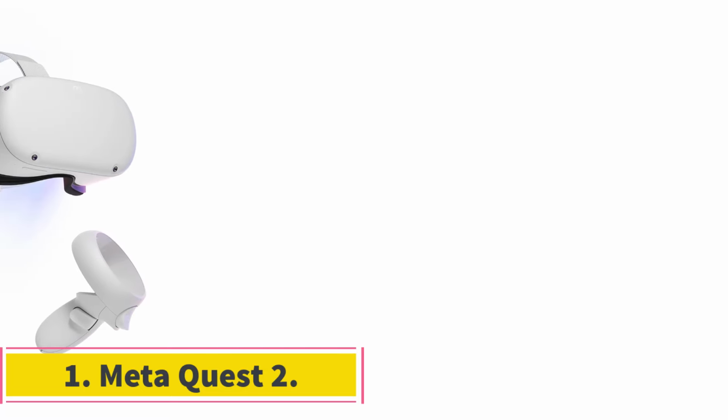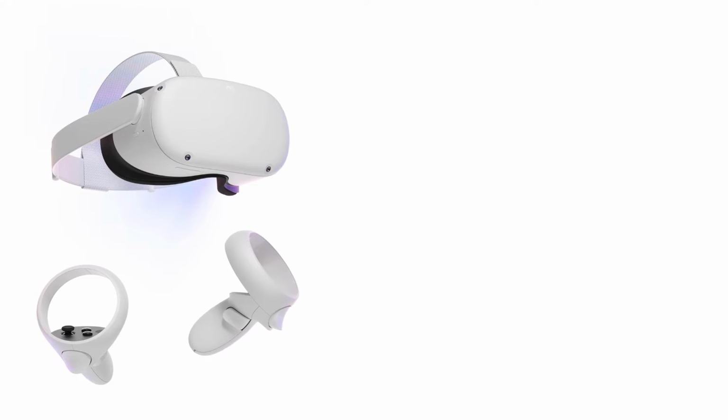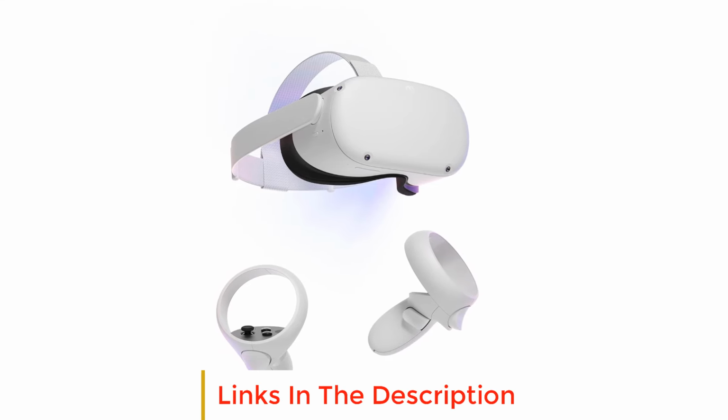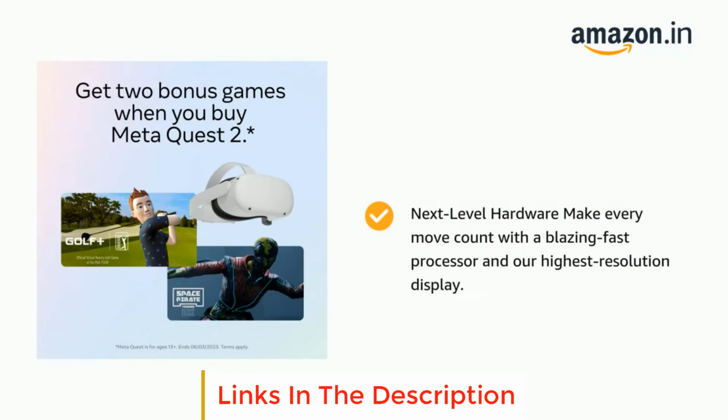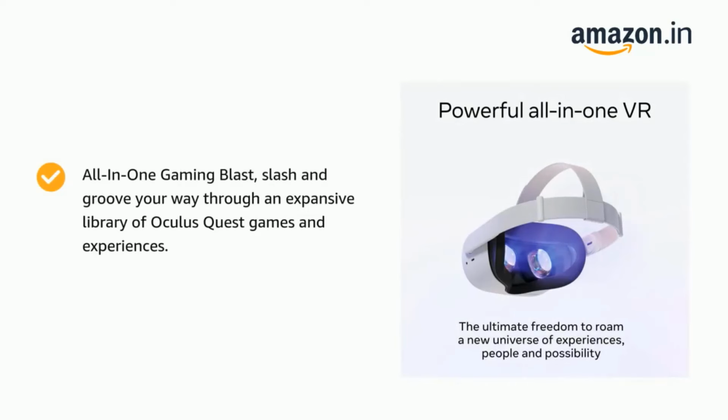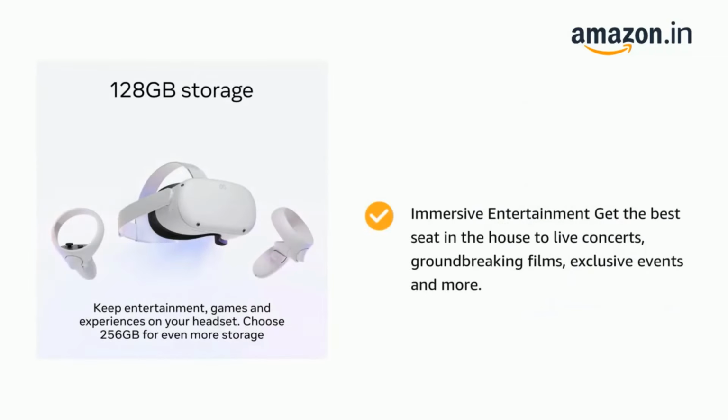Number 1. Meta Quest 2. The Meta Quest 2 has been around in some way, shape, or form since 2020, and it's barely changed at all. Sure, it went from being called the Oculus Quest 2 to its new moniker when Facebook changed its branding, and it got new storage options. It now starts at 128GB instead of 64GB, but that's about it.